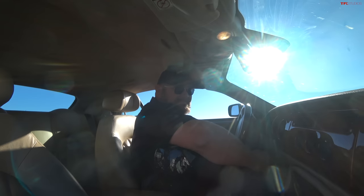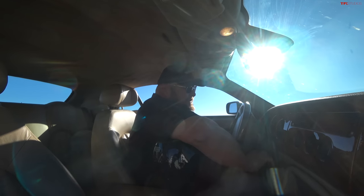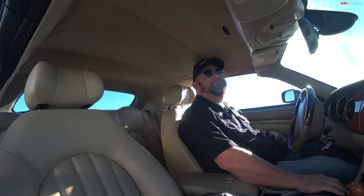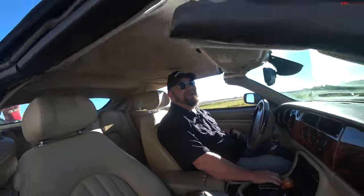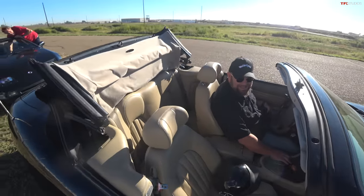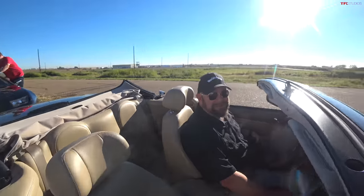So, unlike Andre, I'm actually going to drop my roof because there's no way that I can fit in this car with the top. Here we go. Come on. She's going. She's flexing her legs. That's a really quiet roof, too, by the way.